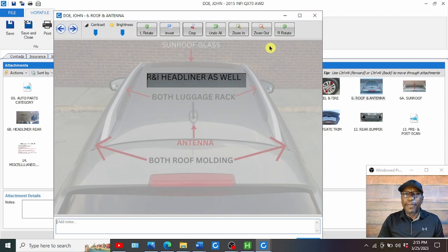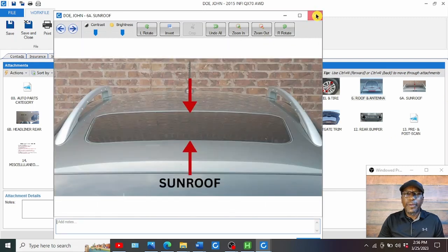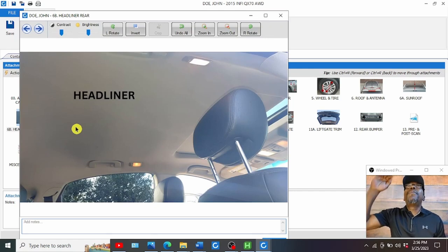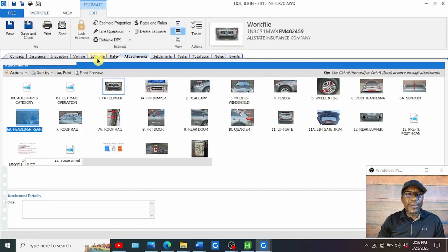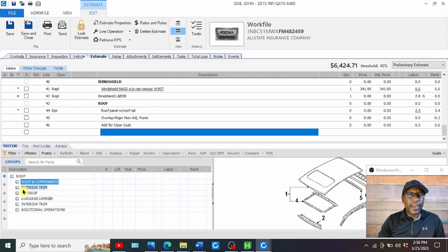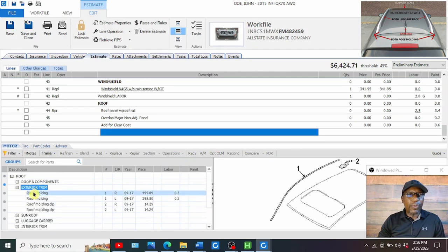So let's go back and perform those operations. Let me show you what a headliner is, just in case somebody doesn't know. This is the headliner. It's on the inside of the vehicle, right up above your head, okay? That needs to be R9 in order to get to the luggage rack, the sunroof, and the antenna. So I go back to my estimate. And the first thing I see here is my exterior trim. I want to drop that window down and I want to R9 both roof moldings.